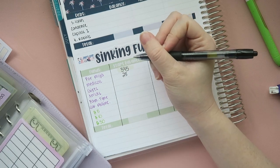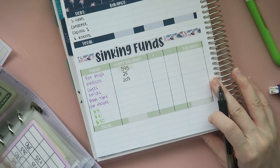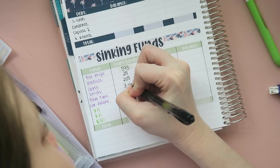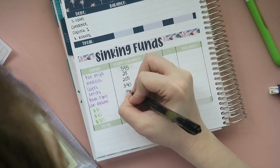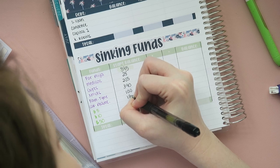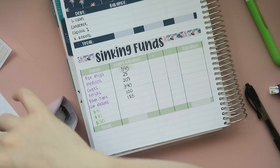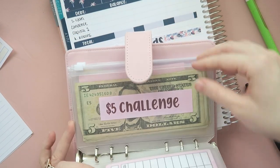And then gifts has 205. Christmas has 390. So close to $400. Family time has $100. Car maintenance has 185. Okay. And I do have caps for some of these. Some of them I don't. And then we're gonna count the challenges.